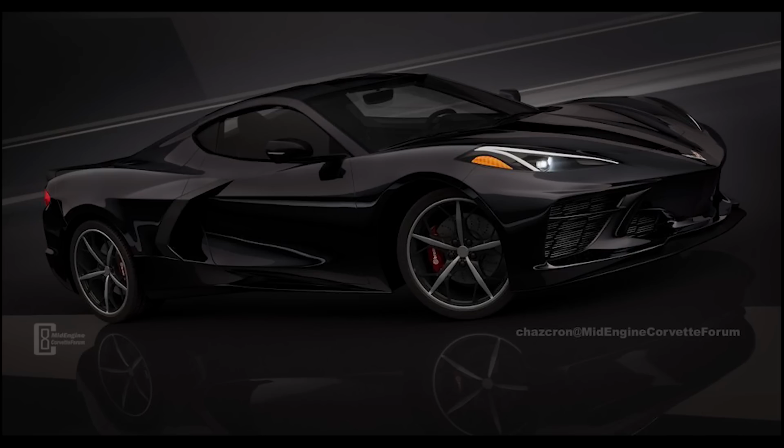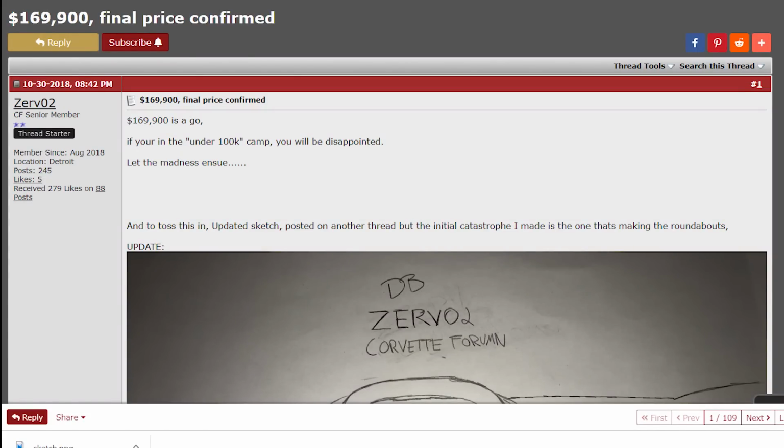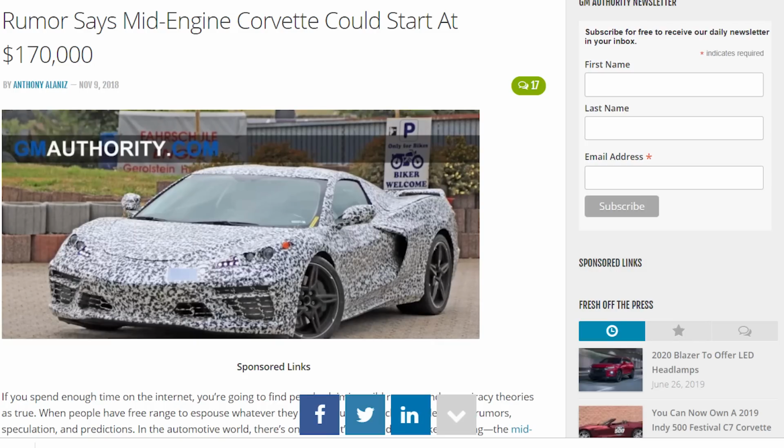Now, the third thing I'd like to see on the upcoming Corvette C8 is a very touchy situation, and that's pricing. Now, the reason it's so touchy is a lot of people have argued, especially on the forums, that the upcoming Corvette is going to be much more expensive due to the design layout. Corvette is going to price it very, very heavily, and this is just not the case. Now, there was a forum member guaranteeing that the upcoming Corvette would be $169,900. It was ridiculous. Corvette would be completely outpriced for the typical buyer. So we know that's not the case.